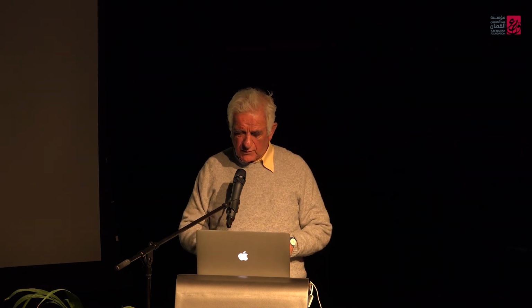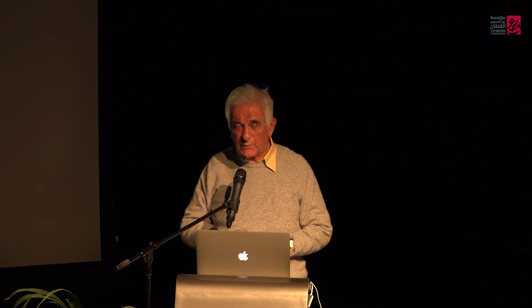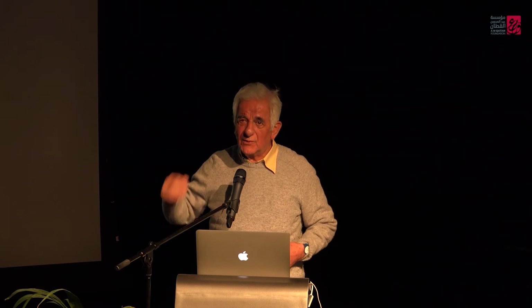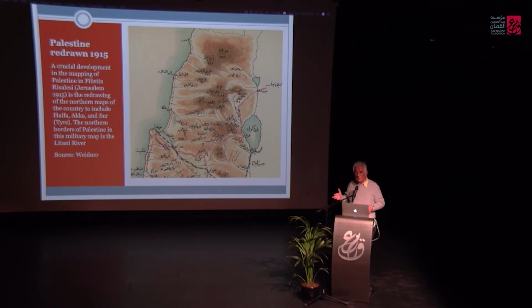Within the contours of Risalat Palestine, published in 1915 in Jerusalem, we see a crucial development, which is the redrawing of the map of Palestine to include the northern part of the three districts of Haifa, Akka, and Sur. That is, Sur was the northern part of Palestine in this new Turkish cartography. The northern border of Palestine in this military map is the Litani River, obviously redrawn for strategic reasons to correspond to the British colonial conception of what Palestine was, which also resonated with biblical maps of the same region.